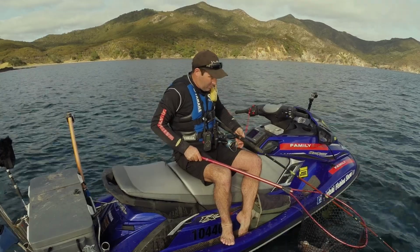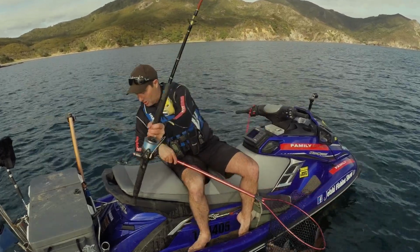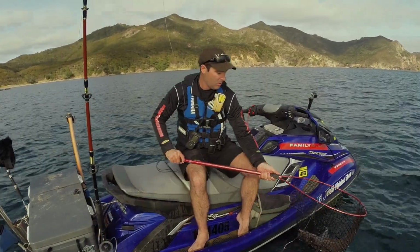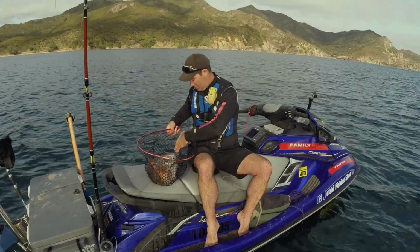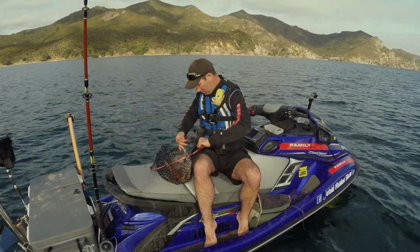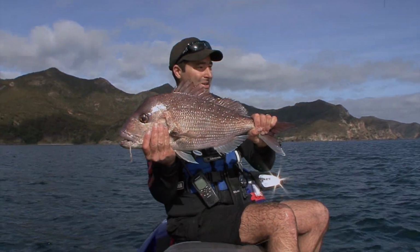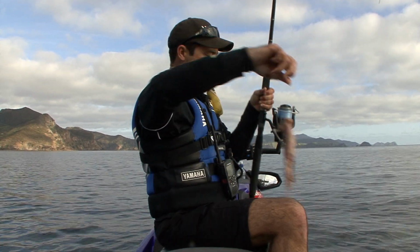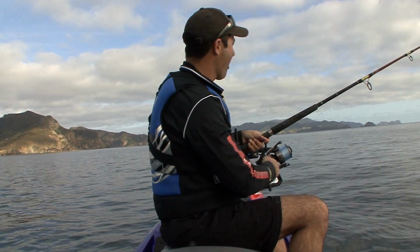This guy was hooked quite deep, so rather than try and dig the hook out, it was safer to just cut it off and retie a new one. I would rather spend $1 on a new hook than risk killing an otherwise healthy fish that I'm intending to release. Beautiful. Look at that. Beautiful 10-pounder. Look at that. How could you resist that? You can't. Not even at high tide.